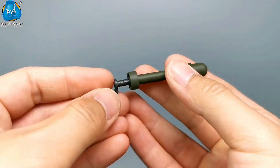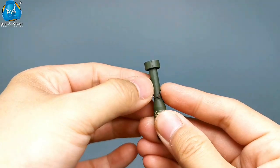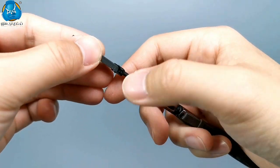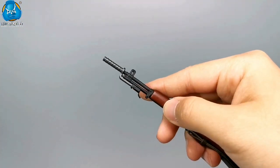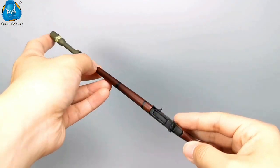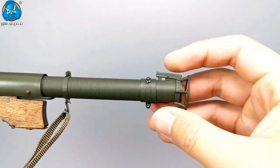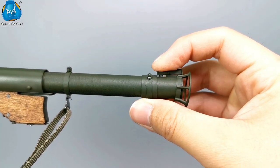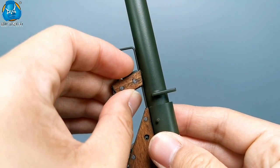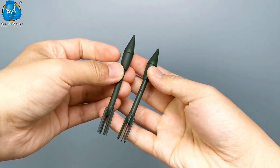The M7 rifle grenade launcher is 22mm long, mounted on the M1 Garand rifle. With the M9A1 rifle grenade, it can provide a powerful anti-tank capability. The all-metal M1A1 rocket launcher, commonly known as the bazooka, is a man-portable recoilless anti-tank weapon owned by the US Army. It is widely deployed in paratrooper companies as it is powerful and easy to carry.